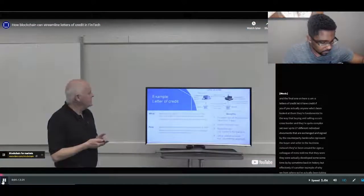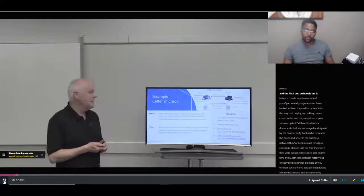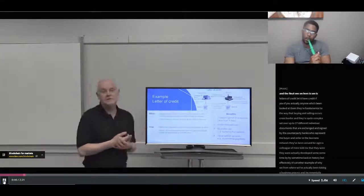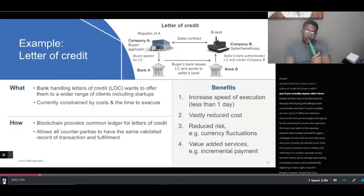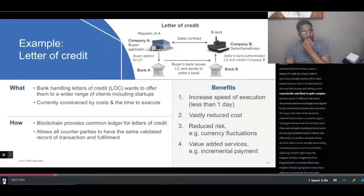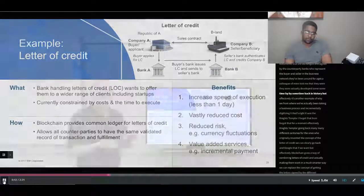And the final one on here is letters of credit. Anyone who's looked at them knows they're fundamental to the way that buying and selling occurs cross-border, and they're quite a complex set of up to 27 different individual documents that are exchanged and signed by the counterparty banks who represent the buyer and seller in the business network. They've been around for ages. A colleague of mine told me they were developed sometime back in history, but effectively it's another example of where we've been taking a business process and incrementally digitizing it.